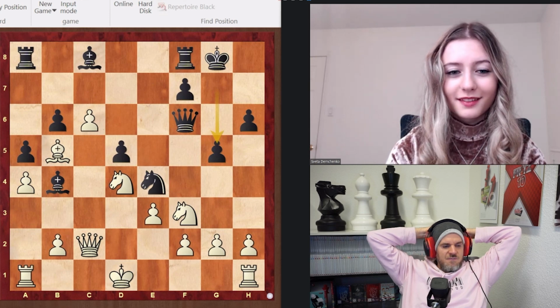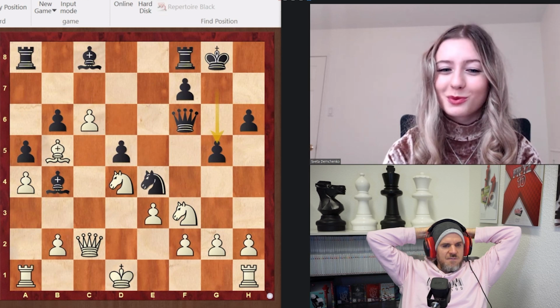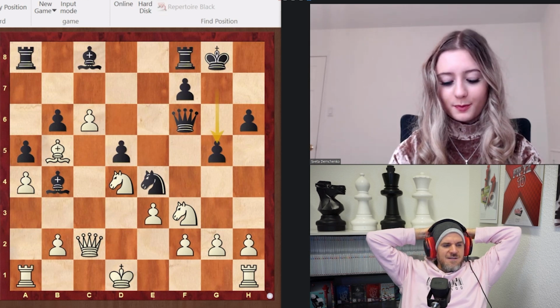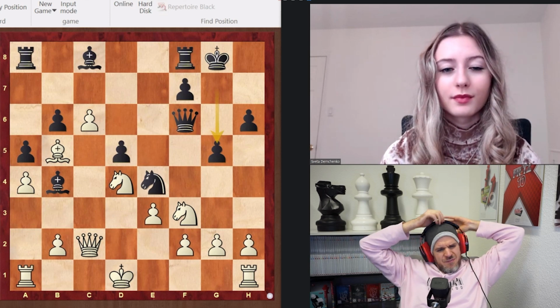So the knight would have to retreat to g1 or e1, and that also means the problem on f2. Exactly. That means the queen has a free pass now for this whole line, and can defend the knight on f2. Yeah, that's brutal.